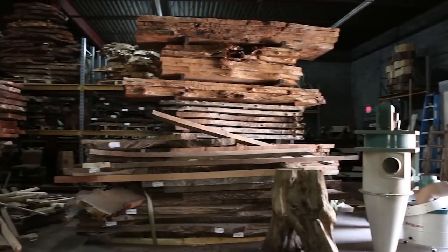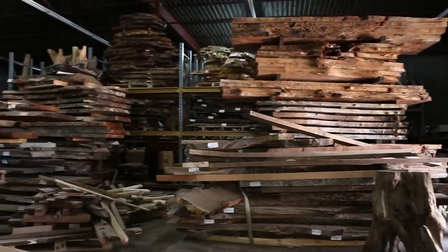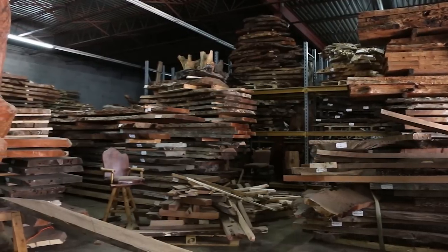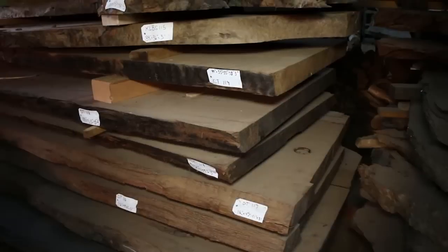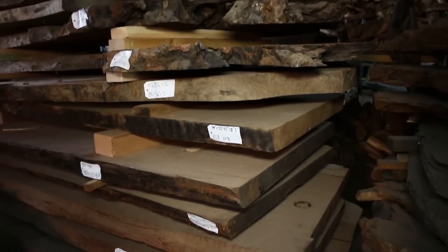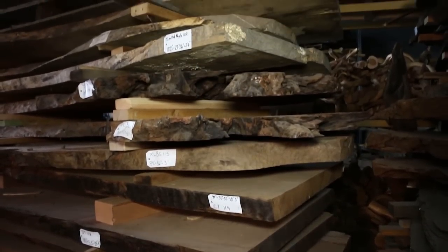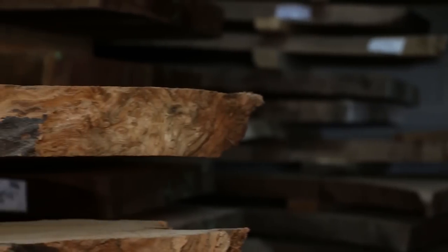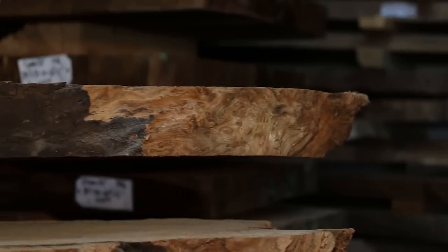I buy the vast majority of my wood wet. I buy it when it was first milled. I sit on it a long time and I let it air dry. That way I can watch it through the whole history of the slab's life after it left being part of the tree. You want your slab to be at least 10% moisture content, if possible.